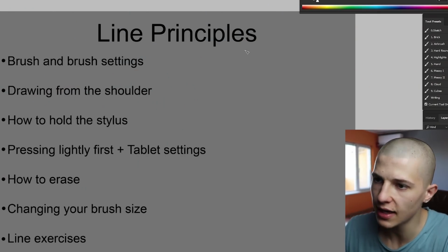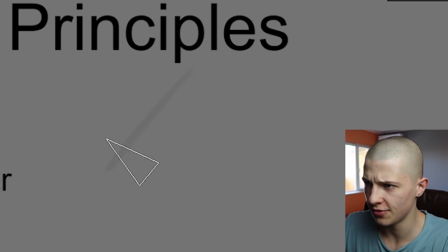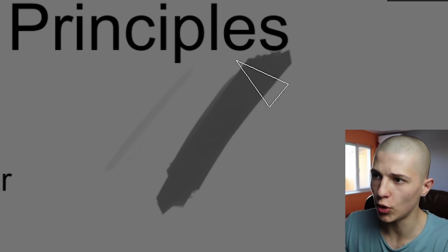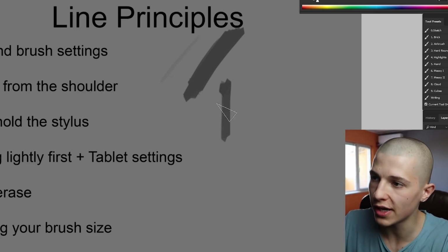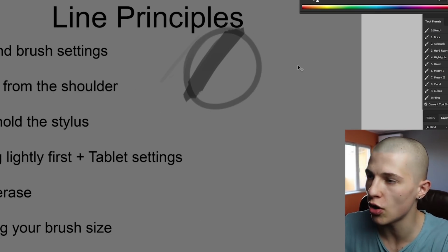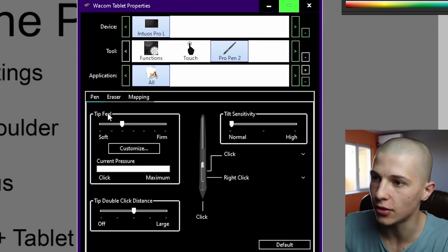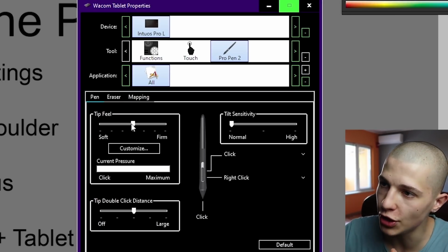Then we have pressing lightly first and tablet settings. So again, when you're using the sketching brush, you want to be able to create these sort of lines very light and small, and then these sort of lines very dark and bold without changing any sort of settings. So if you press very lightly and you're not able to produce this sort of a stroke, or you press hard and you're not able to produce this stroke, you go to your tablet settings and then you find this thing, tip feel. Of course, it depends on what type of a tablet you have, but all of them are gonna have these settings.